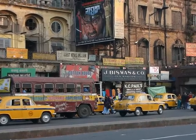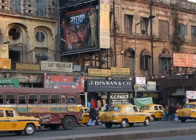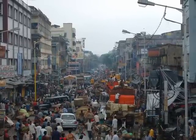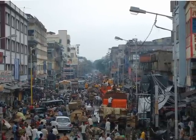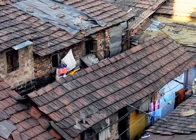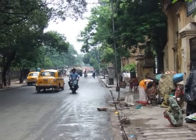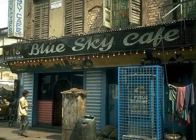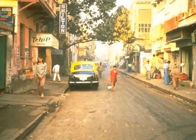Let's move on to the streets of Calcutta today, the typical Ambassador cab. They're tremendously crowded, and in the 1990s I was in a wheelchair. It was hard work getting around. Some of the poorer areas; there are a lot of these areas in Kolkata. A typical street scene. Back to Sudder Street, had a coffee at the Blue Sky, and a picture of Sudder Street.